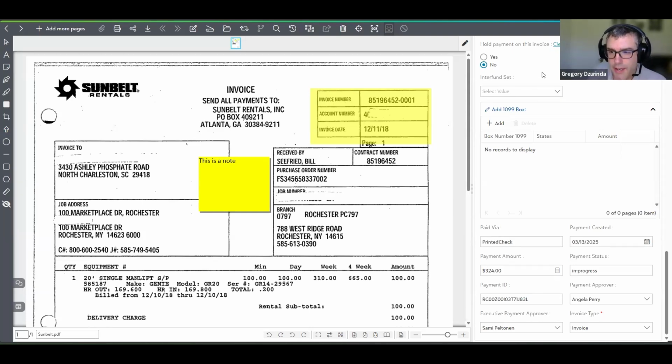Because if we're consolidating your invoices into a single payment, that may consist of 2 or 3 different invoices for that payment amount. So that's why we break that out here for the payment amount.